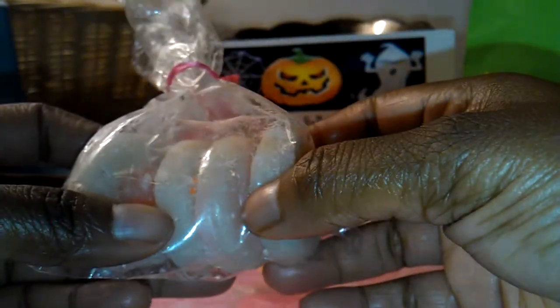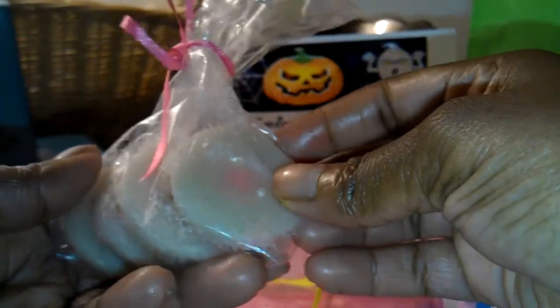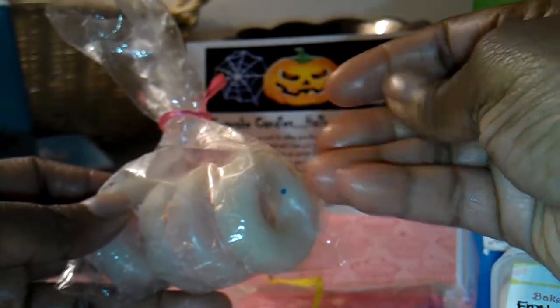All right, here are the mini donuts. I have two of these in my warmer in my bedroom, so I'll be back with a review of this. And so you have just a really nice soy wax tart. I'm going to leave these in the package because when I touch them, they start to melt.